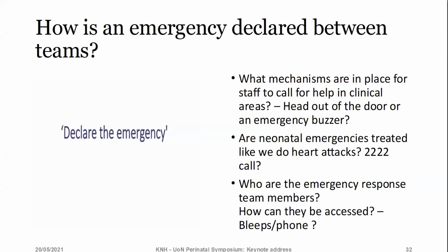Then when we have heart attacks, we dial 2222 through the switchboard, and you have the cardiology team and all the crash team come. What about babies when we have neonatal emergencies? Shouldn't we be doing the same when a baby is requiring more than the 5 rescue breaths? So that's something to reflect on. I'm not aware whether that is in place in KNH and the other hospitals.